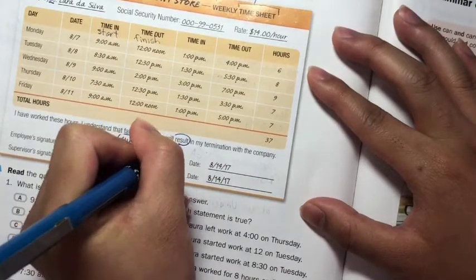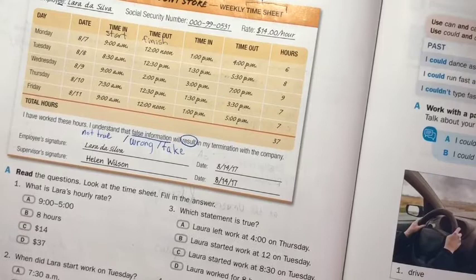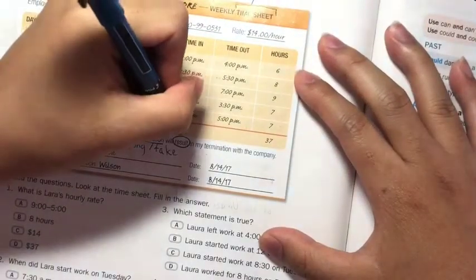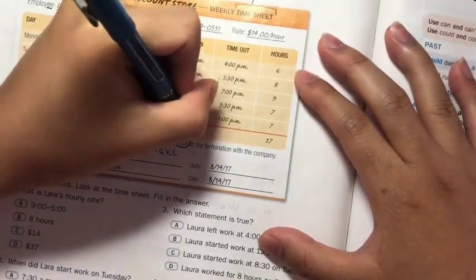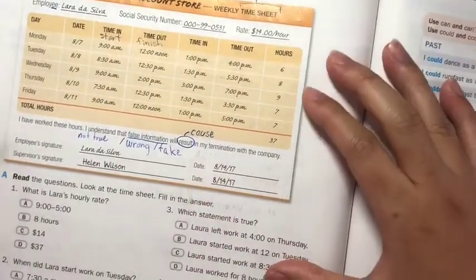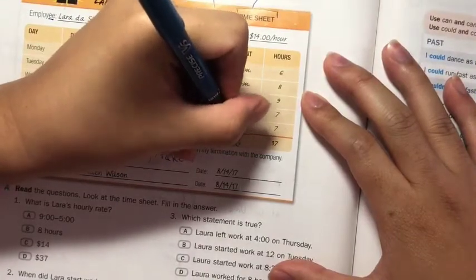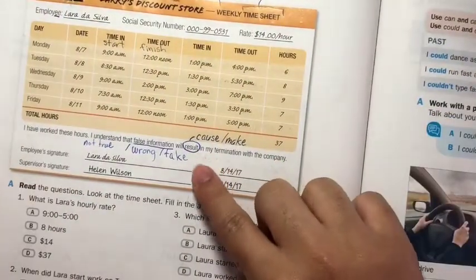The word result. The word result means cause or make. I'll explain this word more later.